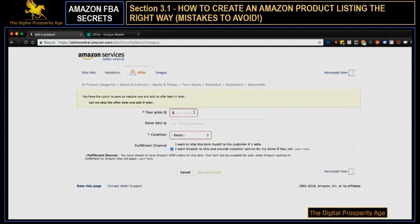Price is actually very important because Amazon has this thing called price band restrictions. What a price band restriction means is if you set a price originally for your product, and there are other factors too, like the average price of your competition, but it's not as heavily weighted as your initial price. If you set a price at like $19 and then your product starts selling like crazy and you want to raise your price to like $49, Amazon won't let you do that.